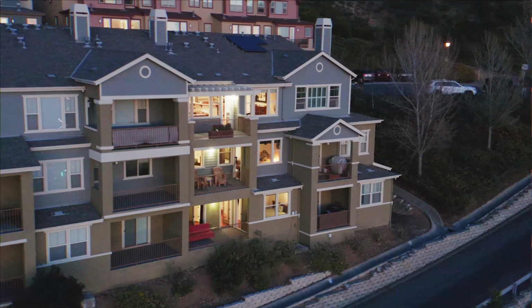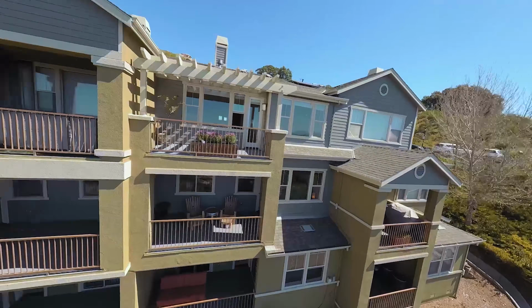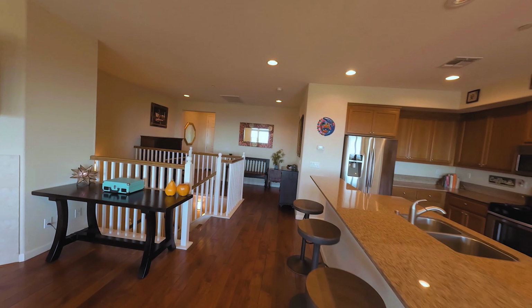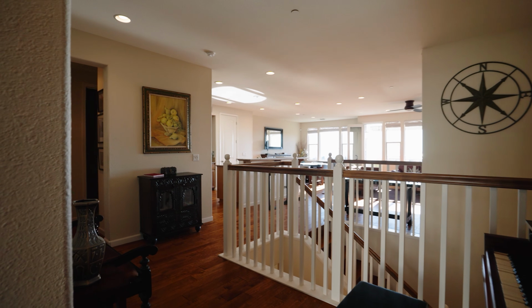Rocky Point Court is gently ensconced in the Oakland Hills. 4 bedrooms, 3.5 baths, over 2,500 square feet of space, and built in 2013.